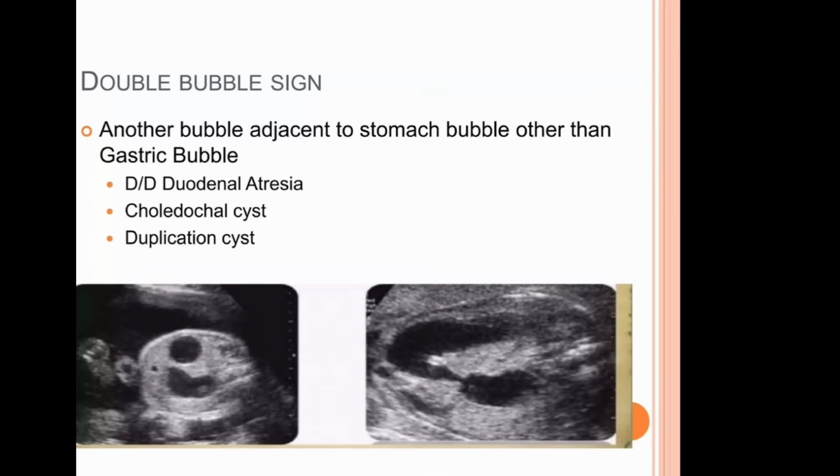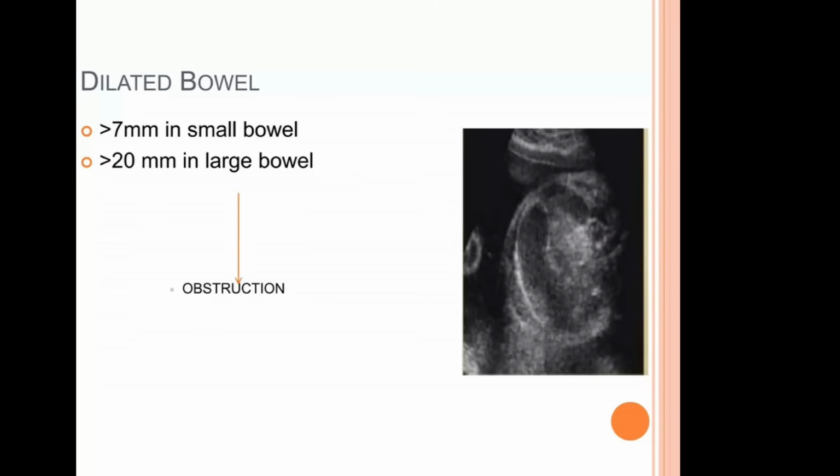What about more general dilatation of the bowel further down? Is there a threshold for when that becomes suspicious for an obstruction? Yes, simply seeing some fluid-filled bowel loops is normal. The fetus does swallow fluid, but their size is the key indicator of a potential obstruction lower down in the intestinal tract. The source provides specific size criteria for suspicion. What are the numbers? For the small bowel, a diameter greater than 7 millimeters is considered dilated and suggests a potential obstruction. For the large bowel, a diameter greater than 20 millimeters is considered suspicious for obstruction. 7 millimeters for small, 20 millimeters for large.